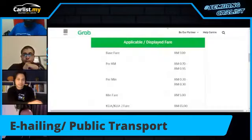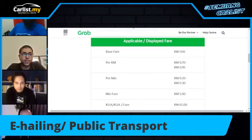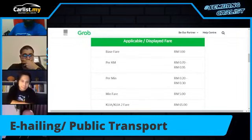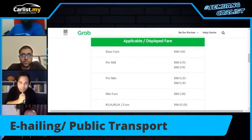But what would you say on average, do we have the rates for Grab? Let me bring it up. Okay, there you go. Let's say we draw a scenario where you're spending on average maybe 20 ringgit a day to go back and forth from work. That's just to work, correct? So in a month you're spending about 600 ringgit. With 600 ringgit, could you comfortably own a vehicle?